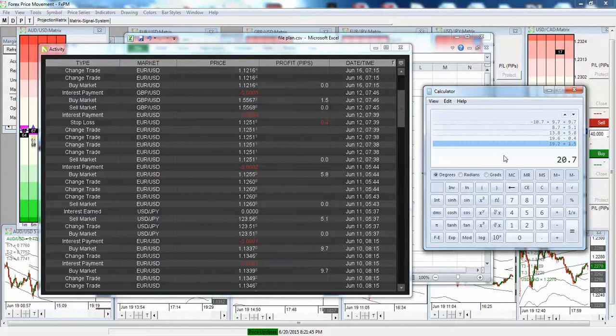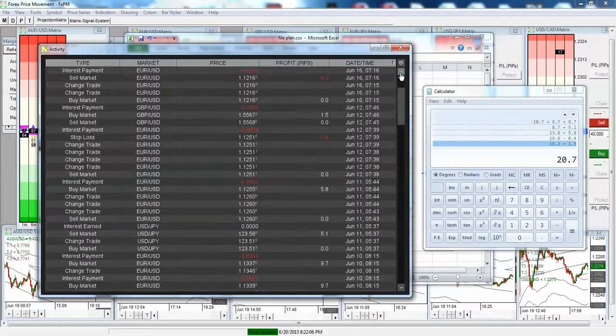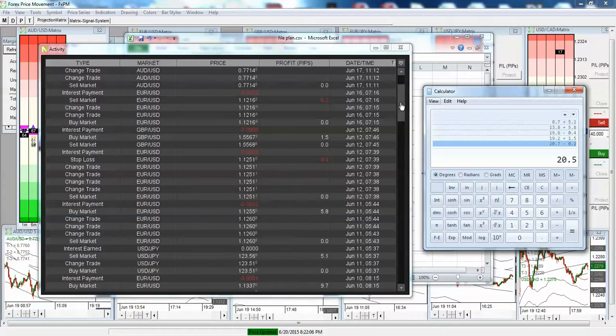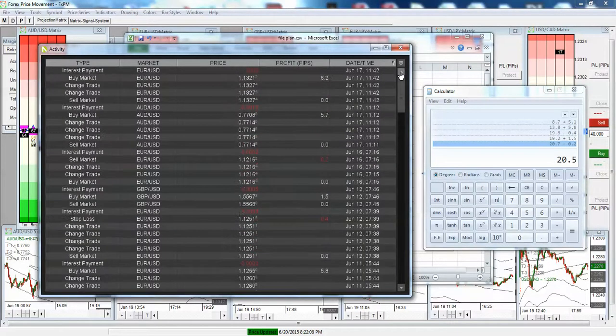So for that week, from June 8 to June 12, I get about 20 points for the week. And I don't know about you, but 20 points is pretty awesome for me. I am happy with 20 points. Alright, now let's go ahead and continue to see how the week progresses. So here's a negative 0.2. Alright, and then I guess that's it.